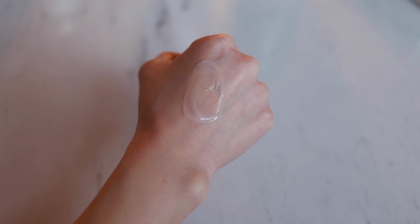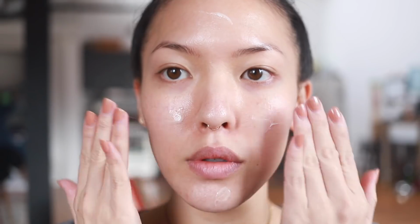I'm aware. I am very thankful for the skin that I have. Thank you, Mom. She gave me her really nice skin for sure. But I have noticed little lines here, some things going on. So I thought, hey, why not try a serum that is really focused for that? The texture is really fun. It is a very stretchy serum, so it's really fun to apply. Not sticky at all.